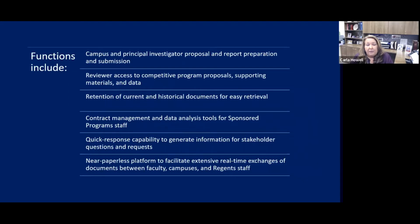The functions that the Logan system can do are listed here. It's mainly used for the proposal submission process and, should you get funded, the report process, and those are the two main things that I'm going to go through in this webinar today. It gives the reviewer access to the proposals when they're doing their reviews. It keeps your historical data in there, so once you register and log in, you'll have your information in there from that point forward. We use it for data analysis. It's very easily used, gives feedback quickly, and it's a near paperless platform.